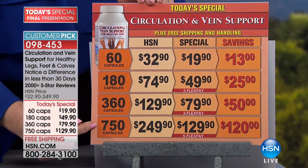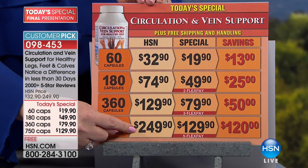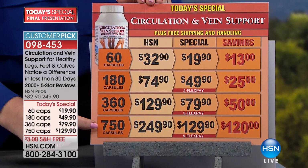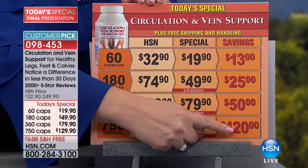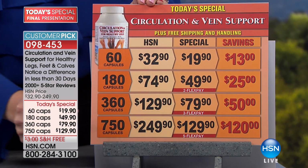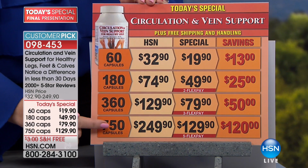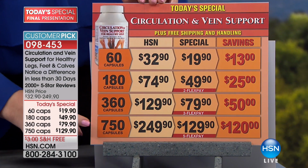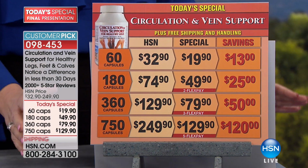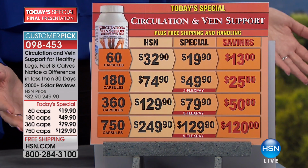So the 750 right now is $129.90. The price will be going up to $249.90, except that remember, we don't normally carry this size anyway. But you're saving $120, and $129.90 is the price for normally 360 capsules. So that's why most of us are ordering here. We're getting the big one because it is unequivocally the biggest savings. And the key to this, of course, are just the health benefits. If you have a minute to go read the reviews, do it.